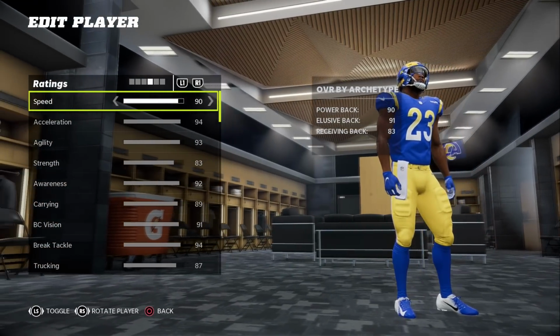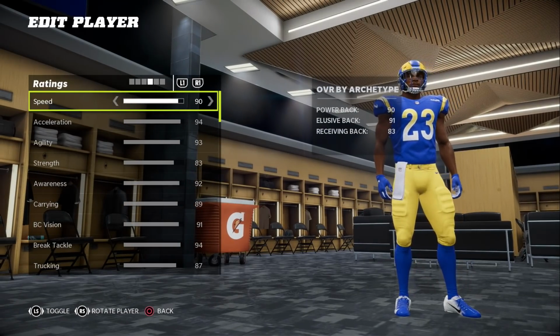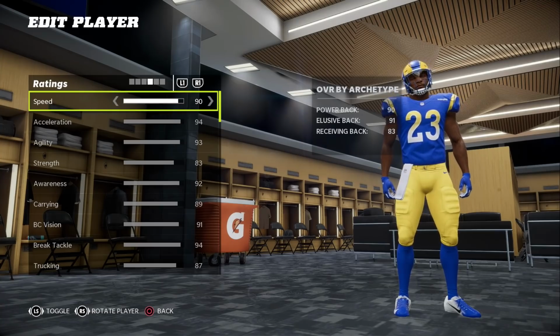NFC West was tough. There's a lot of good teams. The highest overall one was the Rams, so that's where we put the running back on. When healthy is Cam Akers. You know, he had that ruptured Achilles, so he's the guy we used.